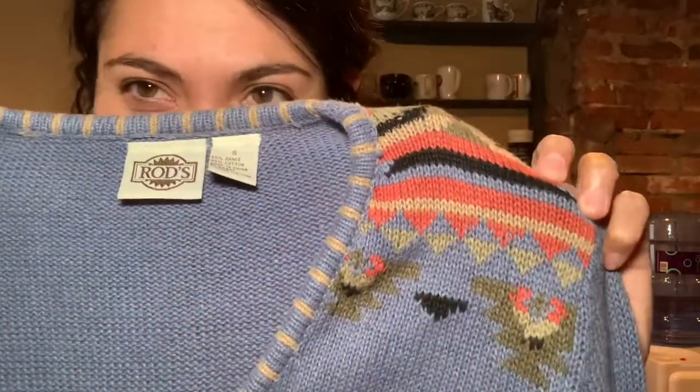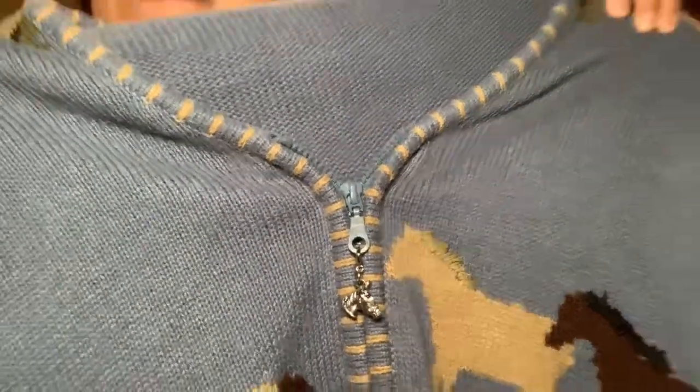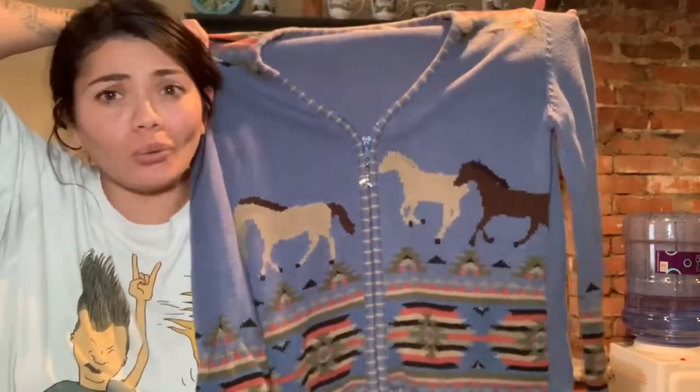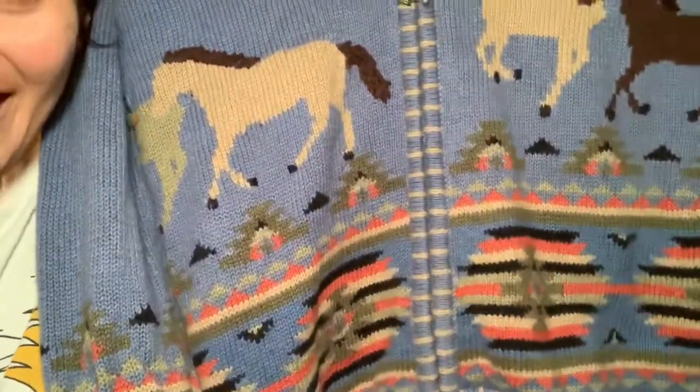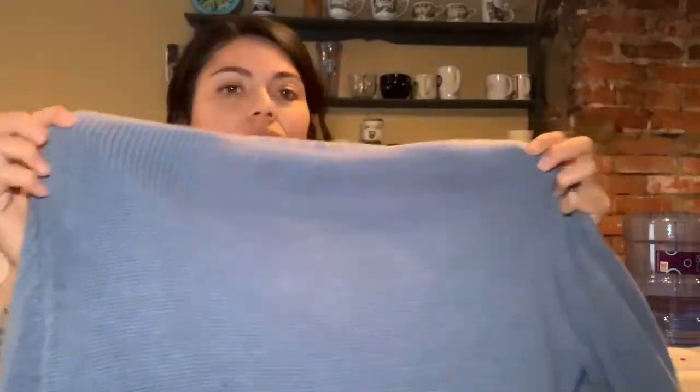So on the shoulders, there's that design. The toggle has a horse head. And then the design on it is a bunch of horses. I think they're supposed to be running, but they tried. And then there's that cool design at the bottom. So it's like Southwestern. And then on the back, there is some detailing, like on the neck. On the bottom hem, there's a little detailing. And then on both sides of the sleeve is really pretty.